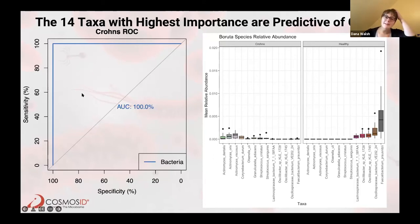great. If you remember back to that heat map, there were definitely bacteria that were only present in Crohn's and that were only present in healthy. And I think this is why we're getting the AUC of 100%, because those top important taxa, if you look at my relative abundance plot over here, I'm showing you the same taxa in each of these across the bottom here. So Actinomyces in both cases here, Faecalibacterium in both cases here.